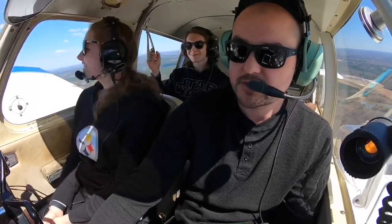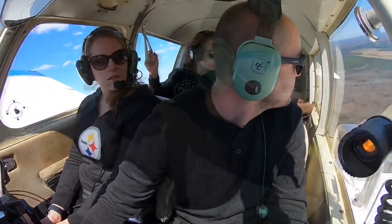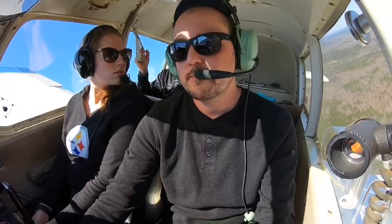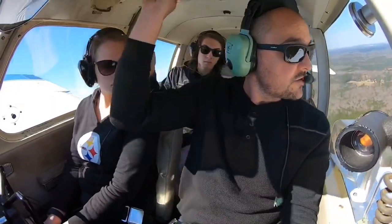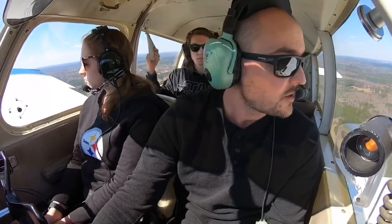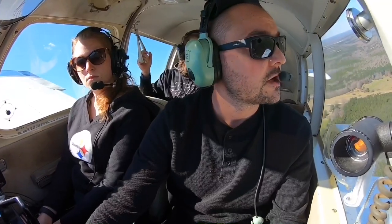Lancaster County, Cherokee 091 is turning base for 06, Lancaster. Now I can see that I'm high, so I'm going to reduce my throttle. Throttle is your up and down. I'm going to do two flaps and then I'm going to turn final. Lancaster County, Cherokee 091 is turning final 06, Lancaster.